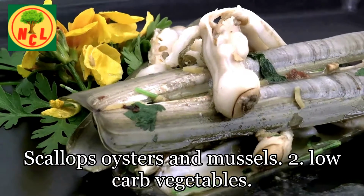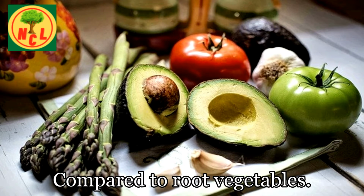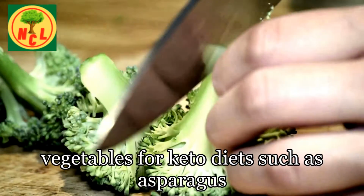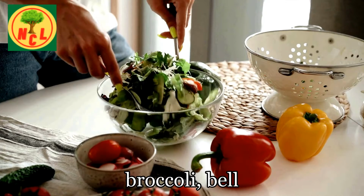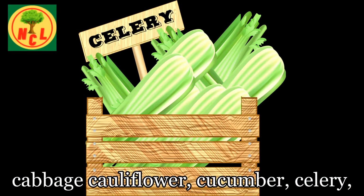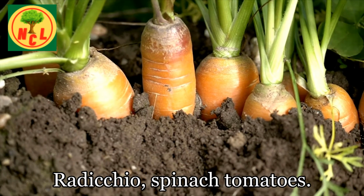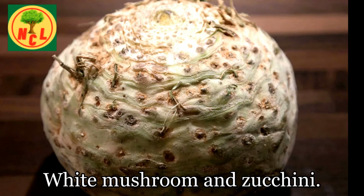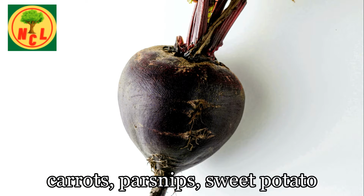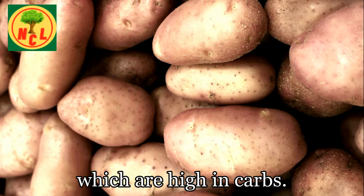2. Low-carb vegetables. Generally, food grown above ground is low in carbs compared to root vegetables. Choose above-the-ground vegetables for keto diets such as asparagus, avocado, arugula, broccoli, bell pepper, Brussels sprouts, cabbage, cauliflower, cucumber, celery, green beans, eggplant, kale, lettuce, olives, radicchio, spinach, tomatoes, white mushroom, and zucchini. Avoid root vegetables like onion, carrots, parsnip, sweet potato, rutabaga, celeriac, and beetroot, which are high in carbs.